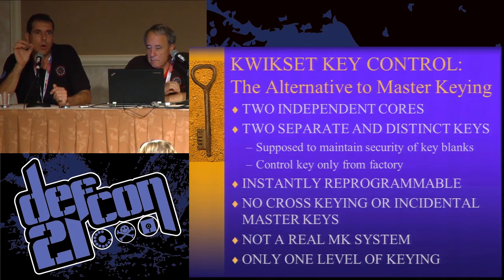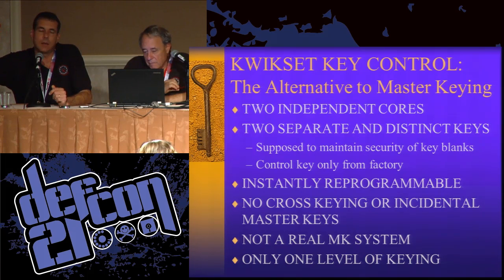That probably your home key. If you have a commercial facility that has been rekeyed and has a master key system, it is potentially the case that one of your keys can open one or more of those locks.